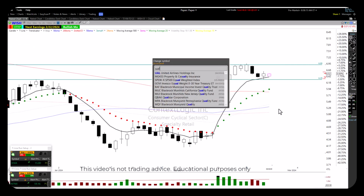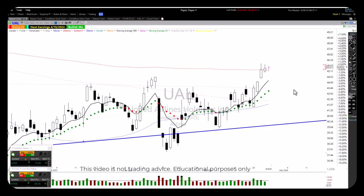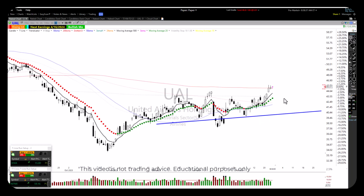Some airlines are killing it. American's working good. Delta's working good. Here's United. I don't think I have any others on there, but the airlines are looking pretty good. Here we've rallied up. Well, we've created this little sideways consolidation back and forth. Now we're up over that 200 period moving average.